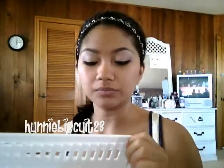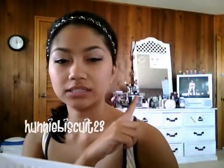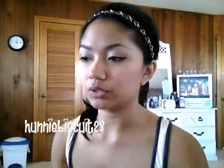I picked up little trays, storage trays. Comes in three, and they're like $1.30, and I just needed a little extra space because my drawer, if you can see this thing right here, is overflowing. So I'm gonna try and organize them a little better.